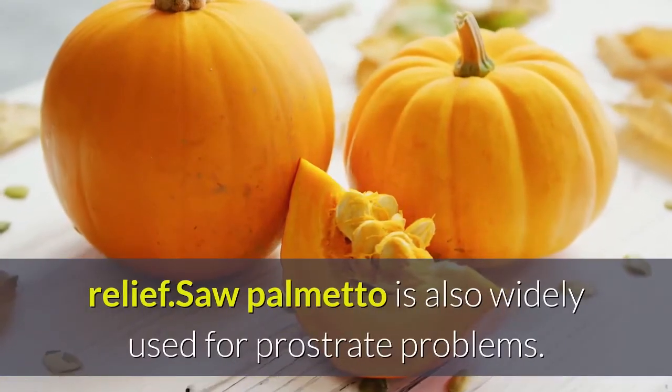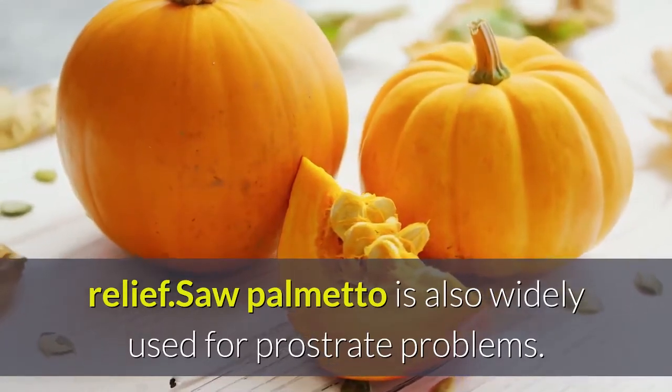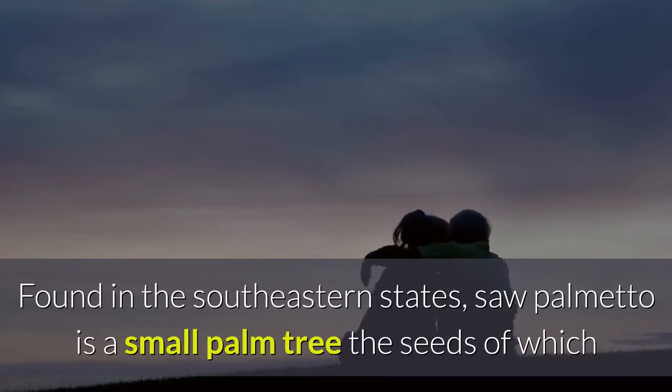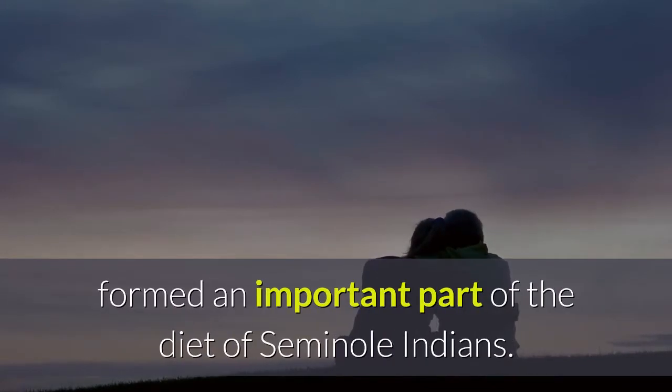Saw palmetto is also widely used for prostate problems. Found in the southeastern states, saw palmetto is a small palm tree, the seeds of which formed an important part of the diet of Seminole Indians.